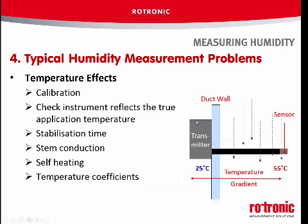Yep. So the biggest issue, as we said, with taking measurements is temperature effects. You need to ensure that you're getting a very representative measure of the temperature. So get that sensor in deep in the duct. If you're taking spot measurements, ensure you've got good stabilization. Be wary of stem conduction. So a transmitter here at 25 degrees, let's say, outside a duct, could be even colder in a plenum perhaps, but going into the duct, for whatever reason, at 55 degrees, there will be stem conduction through that.